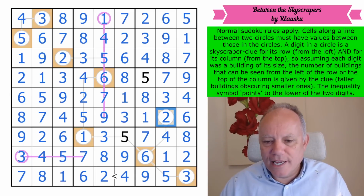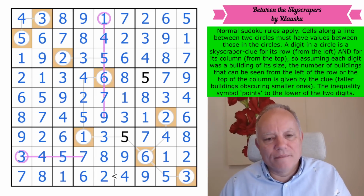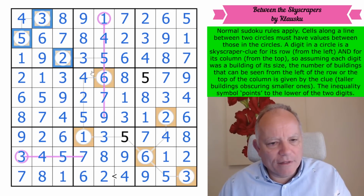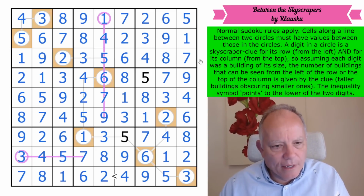That's so entertaining. What an intriguing idea. Very, very clever, Klausku. Looking between the skyscrapers. I worked out at some point while we were going through that what I could have told at the beginning, that these circles, you can only get 1 in each row or column, because there is only 1 potential skyscraper clue for each row and column, and that digit can only appear once in the row or column. It's something I didn't think of early on.